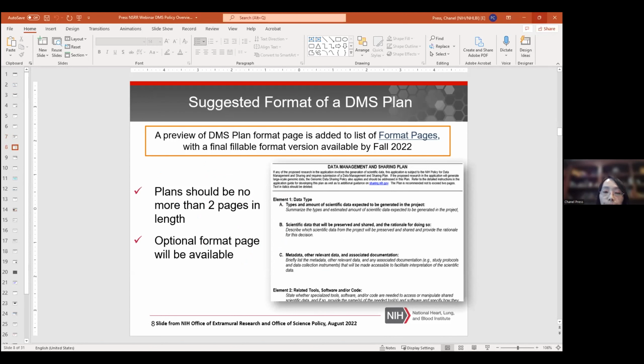So it is generally recommended that the DMS plan not exceed 2 pages long. And NIH OD has also developed a suggested DMS plan format, which will become a fillable version in the Forms-H application instructions by fall 2022. I believe that in between my preparing the slides and today, it may have already become available as a fillable format. And the format generally aligns with the same elements we have just talked through. You can have a preview of this format page on the Central Data Sharing website.